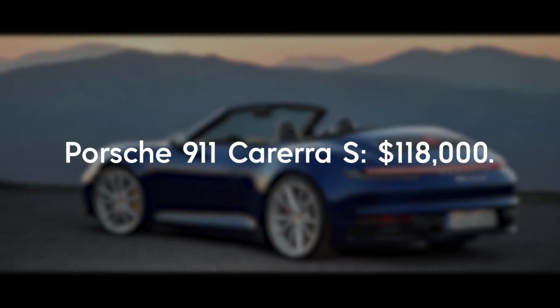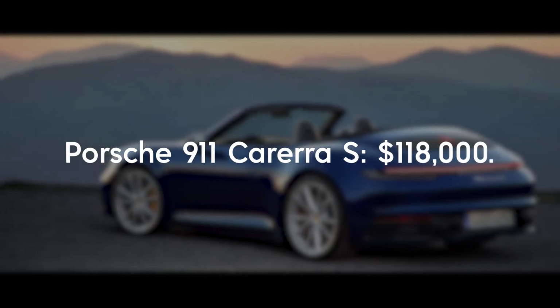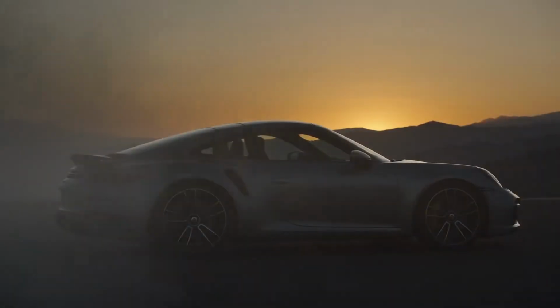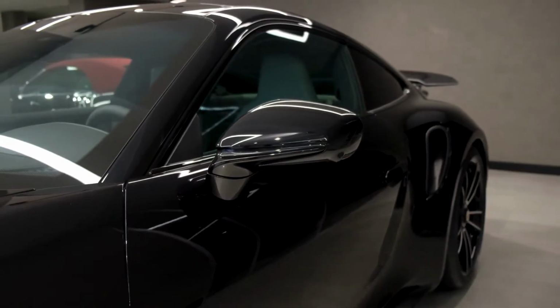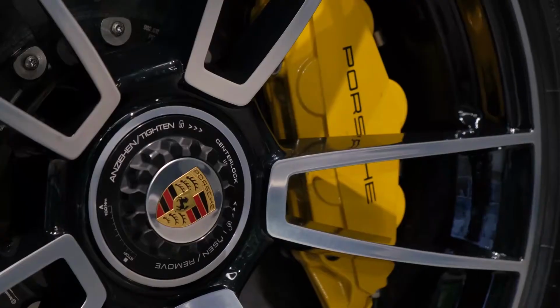Porsche 911 Carrera S, $118,000. Keeping things simple is frequently the best way to go in the immensely complex and convoluted world of Porsche 911 variants. The current 911 Carrera S is one of the most superlative driving sensations you're likely to encounter. It's difficult to identify any drawbacks when adding a lower asking price. It is nevertheless equally as advanced and straightforward to use.